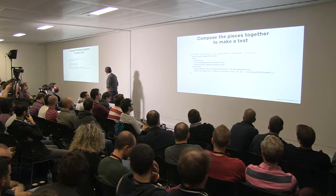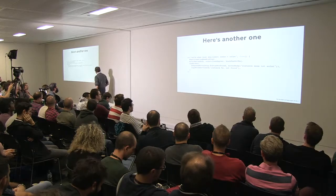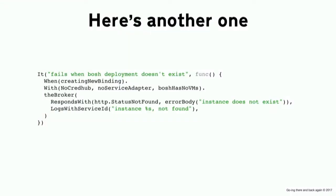All right, try again. So you notice, actually, we're starting to reuse pieces. We've got the broker bits the same, and the create new binding the same. But now we can write a new test with a small change.